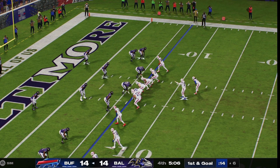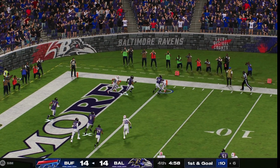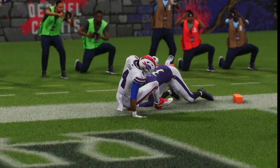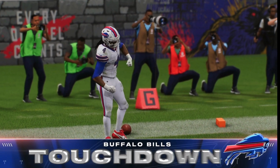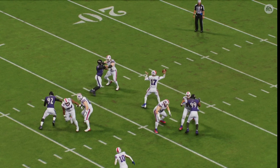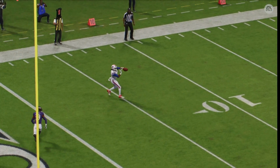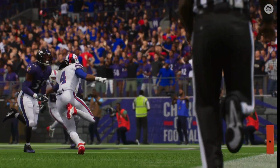A field goal could get him the lead, but it might not be enough here as they come up on 1st and goal. Now Allen again. Swinging this out wide here for Cook. And he'll take it into the end zone for a Buffalo touchdown. James Cook from 6 yards away. And the Bills answer back with a touchdown of their own to break our tie and take the lead here in the 4th.